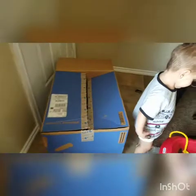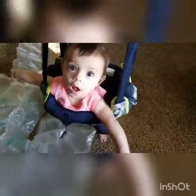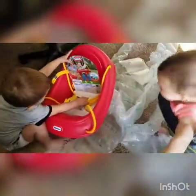The boys just opened a package that came in the mail. Papa Sam ordered Carmen a baby swing. Look at this. Oh, Carmen, look. Is that a baby swing for you? And it came in this huge box. And I think I might let the kids play in there. And it came with these cool poppy things.